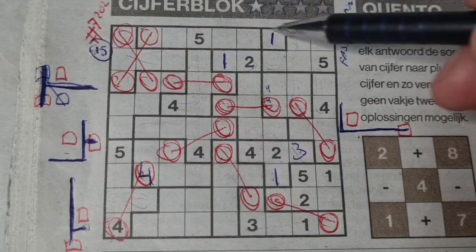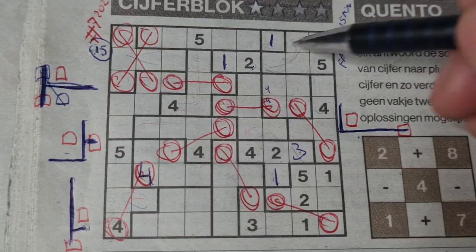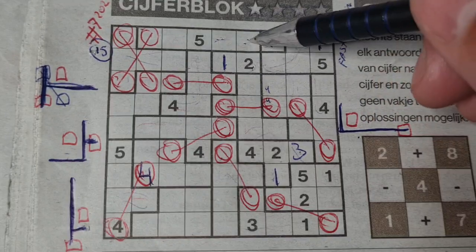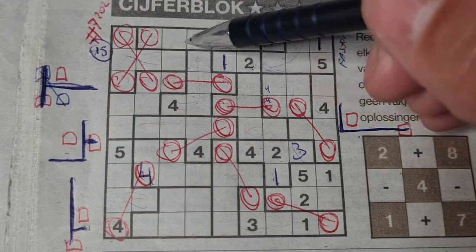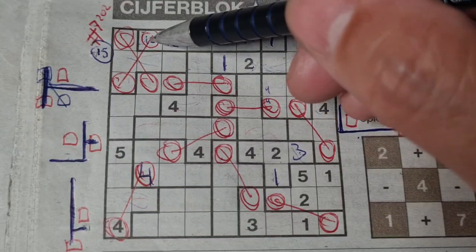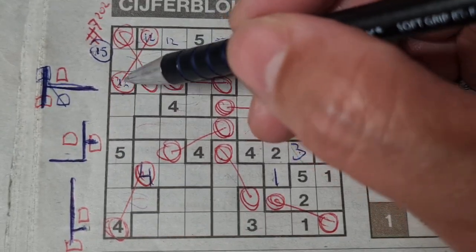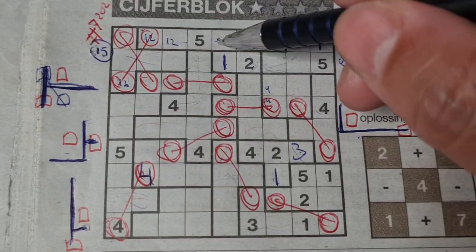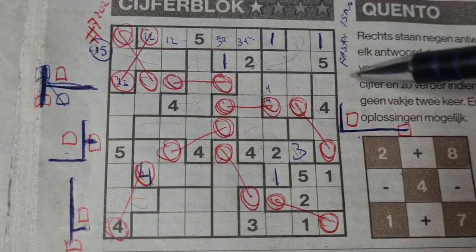These three boxes surround one can be a 1, so 1 box left for the 1 in this area should be there. These two boxes can be a 1, these two boxes can be 2, so the 1 and the 2 go in those two boxes as a pair. 1 and 2, 1 and 2. This box is connected with that box, so it should be a 1 or a 2. The other pair in this area should be the numbers 3 and 4, 3 and 4.